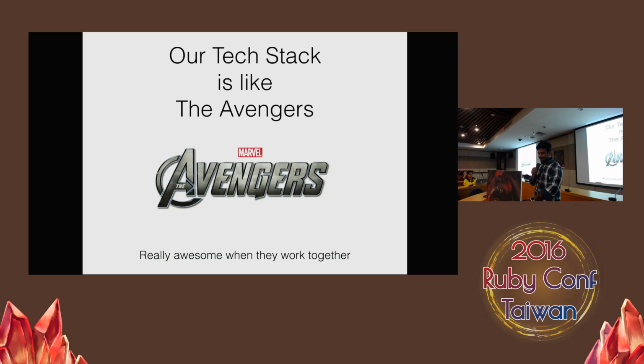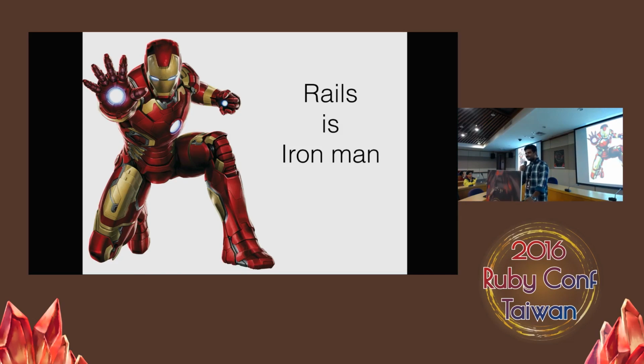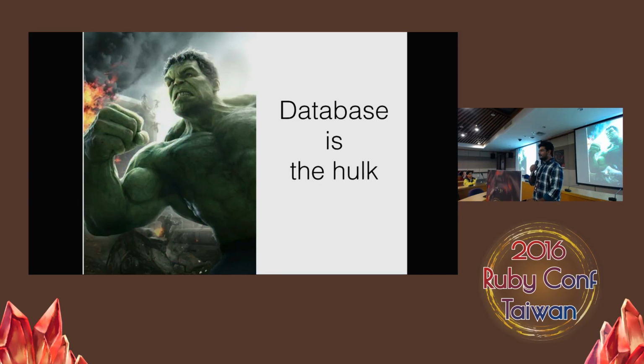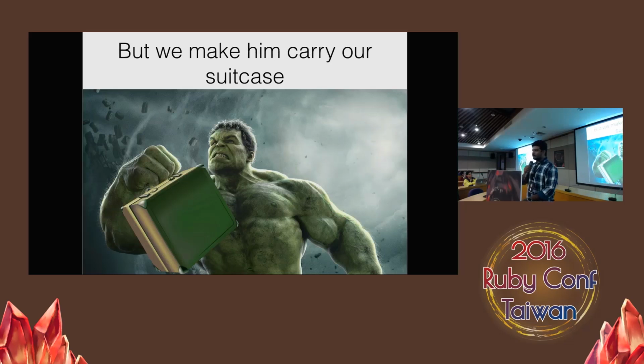So let's see. Ruby is, of course, Captain America. Rails is Iron Man. And our database is the Hulk. The Hulk can smash anything. But the problem is, we have this super strong guy, and we use him to carry our suitcase. We're just using him to carry around our data as a filing cabinet, when our database can do much, much more than that.